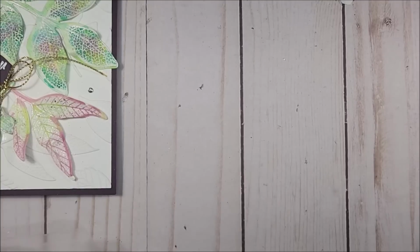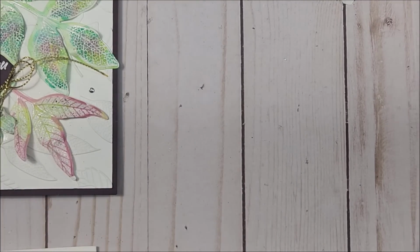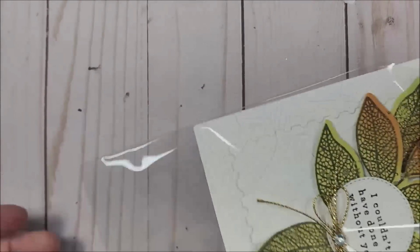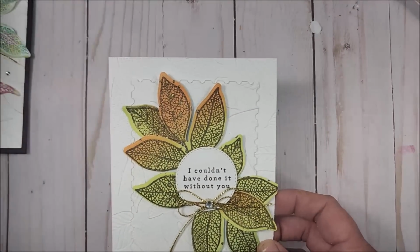Okay, and we have a plane going by, so it's making a racket. Alright, so the cards in the class. My changing bundles, my changing leaves class. So here's one of the cards. Let me zoom out a bit for you guys. There you go. Isn't that pretty?